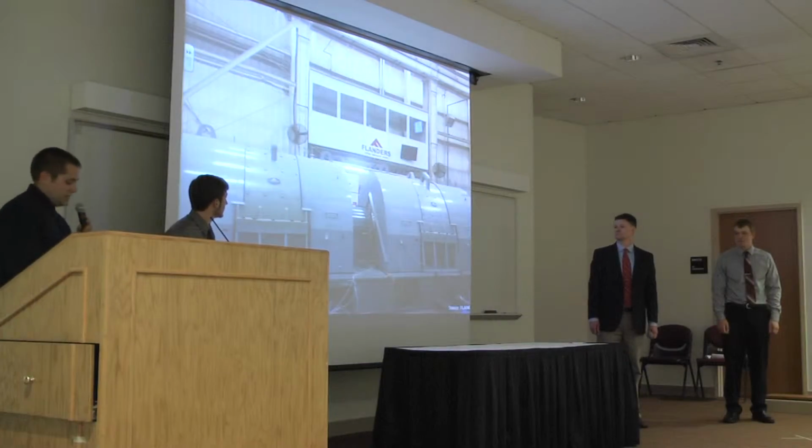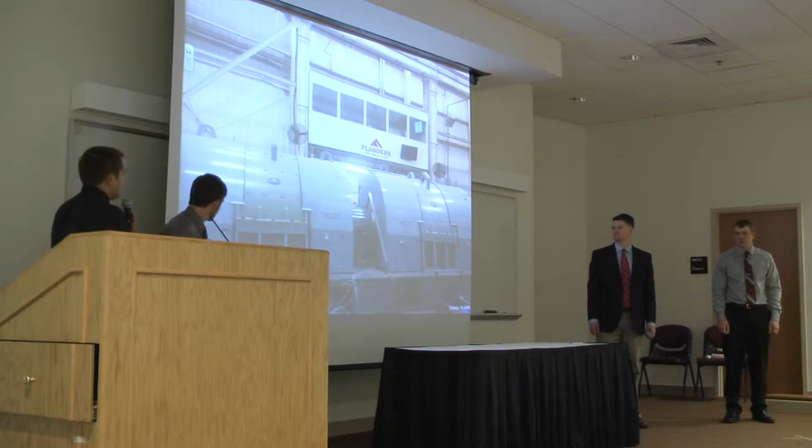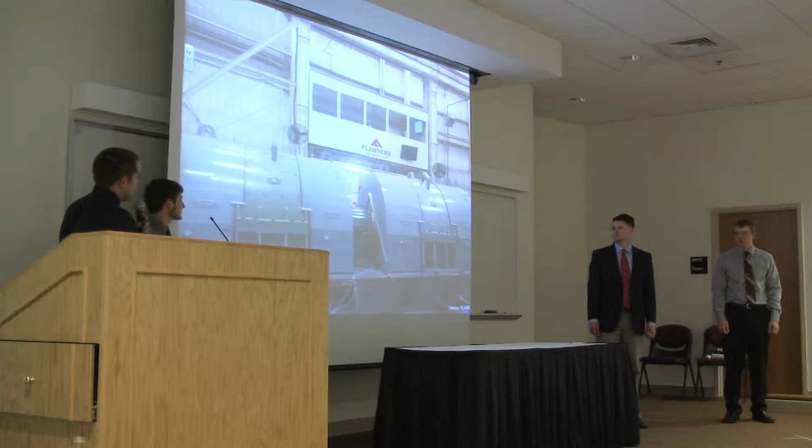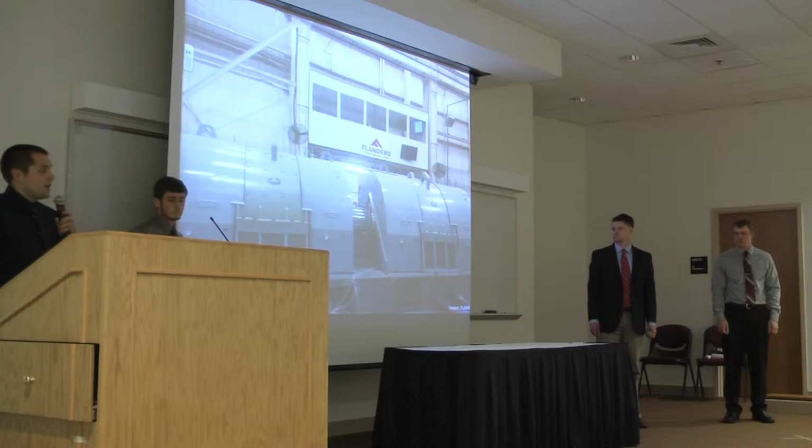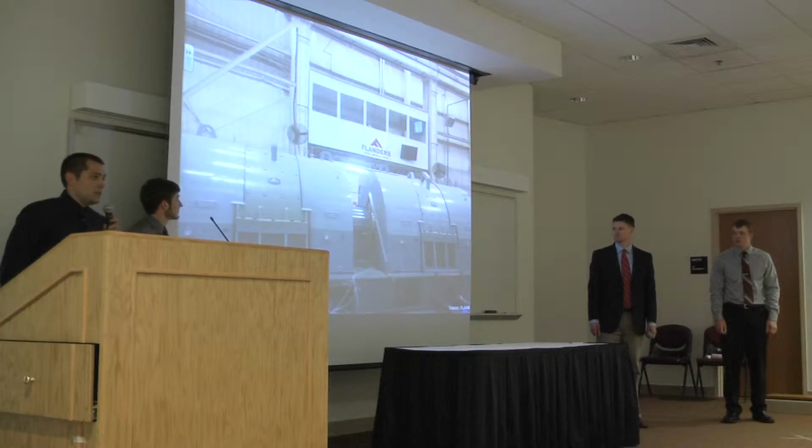Kind of give you an idea of how large these motors are. This is one of the manufactured motors that Flanders has done. It's a 2,500 horsepower unit that's used in a steel mill operation.